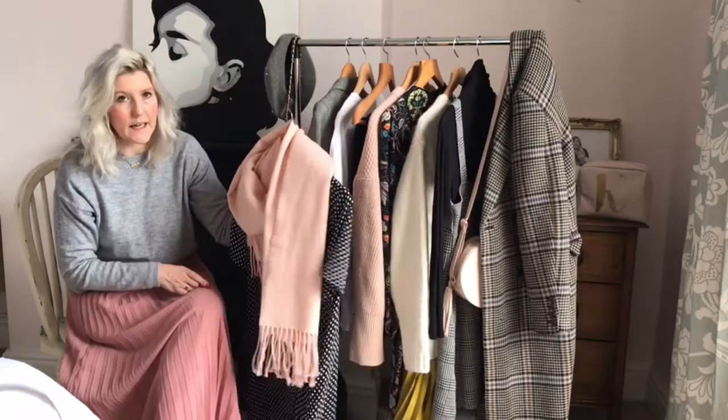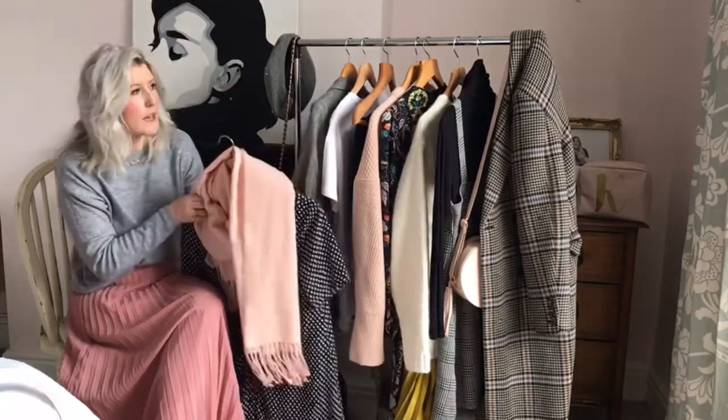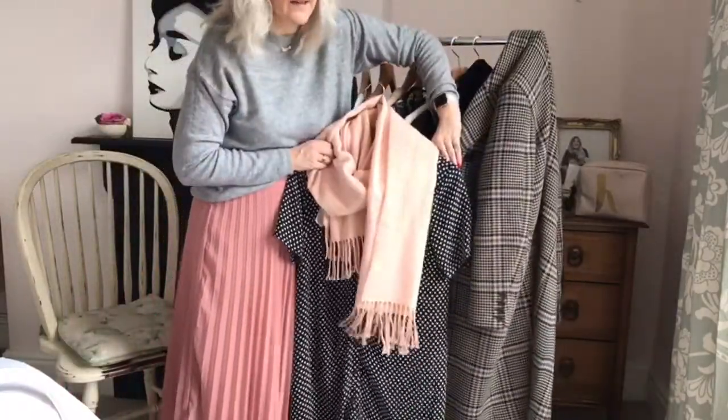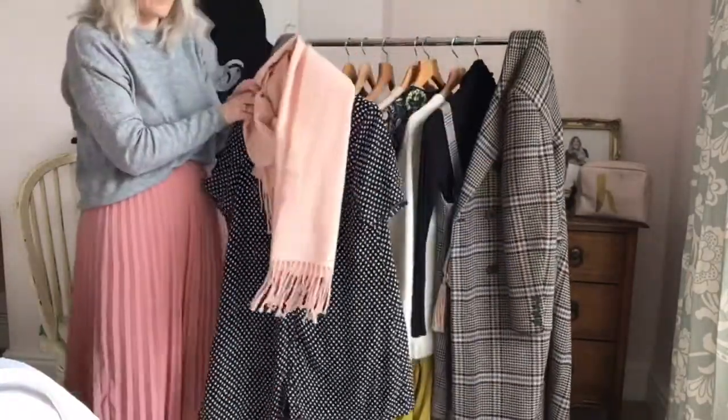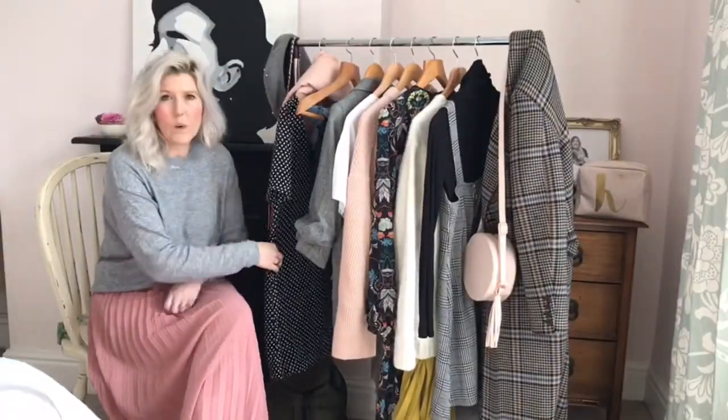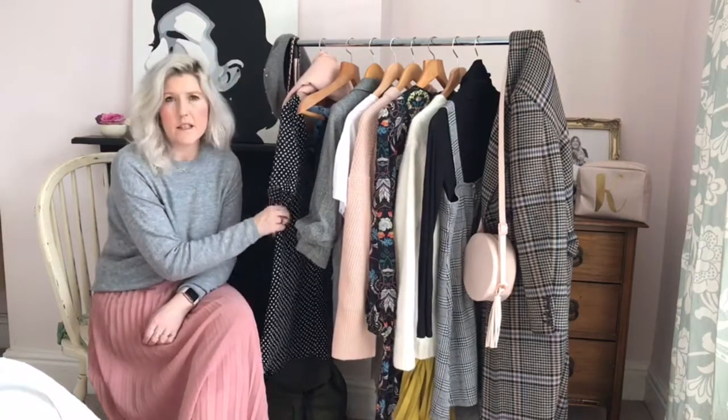I particularly like my green trench coat. However, I thought this trench coat would go nice with it because I quite like the clashing of prints, and it goes lovely with the pink scarf. The sizes for Glamorous I think are really quite generous. So this is a size small.